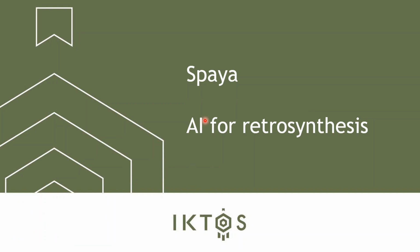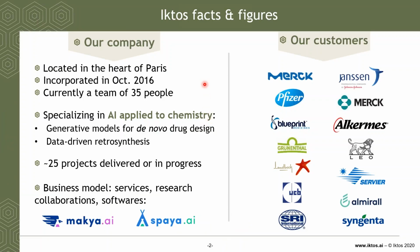You're right. Today the topic is AI for retrosynthesis. A few words about Iktos. We are a startup company based in Paris, incorporated in late October 2016. We have our headquarters in Paris, and we also have Iktos Inc. in the US, based in San Diego. We are a specialized startup in the field of AI applied to chemistry, where we use AI technology for generative models, so de novo drug design, and for data-driven retrosynthesis. We are working with a lot of companies from mid-size to big pharma on different types of projects, from hit discovery, lead optimization, late-stage lead optimization, patent busting, ligand-based or structure-based projects. We have several business models: service mode, research collaboration, and software, Makya for de novo design, and Spaya for retrosynthesis analysis, which is the topic of today.